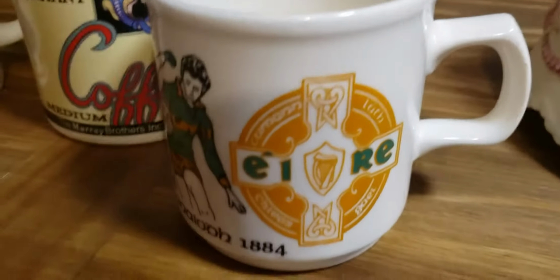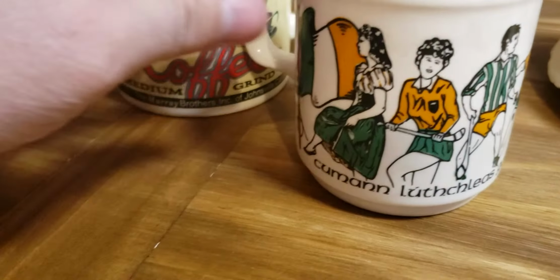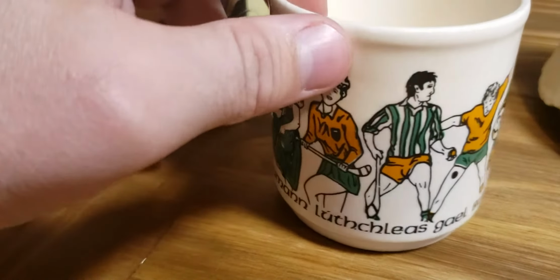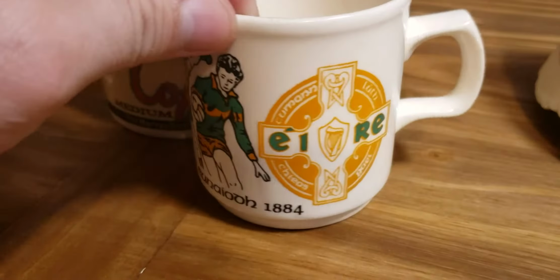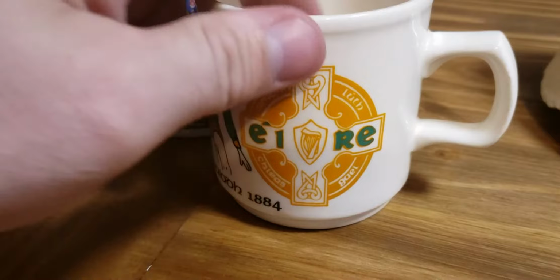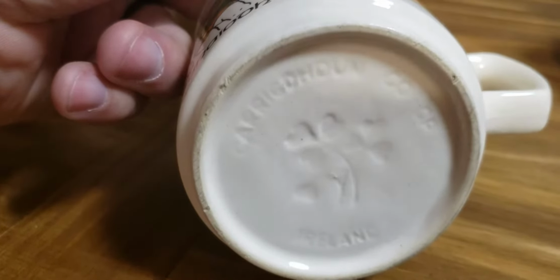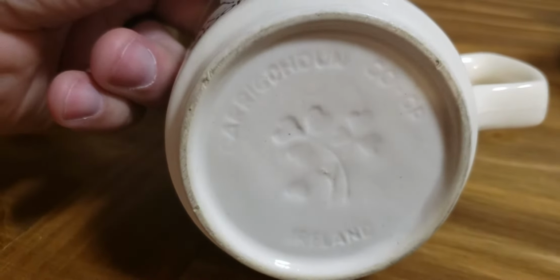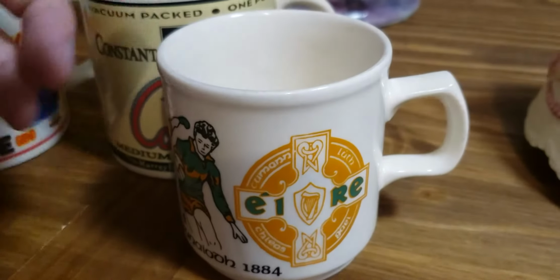I also picked up this mug today. Still trying to get a little information on it, doing a little research. It's an Irish mug. It's Gaelic. On the bottom it has writing, and I don't know how to pronounce any of this stuff, but I'm just going to show it on here. It is definitely made in Ireland. I paid $1 for this one. I'm hoping to get maybe 20 to 25.